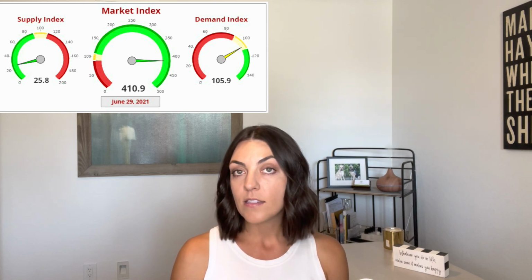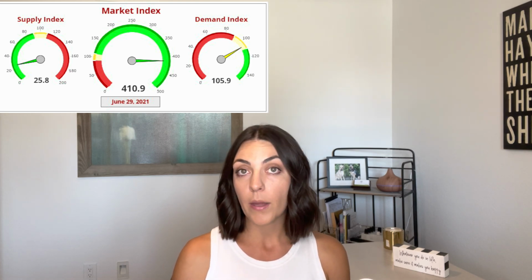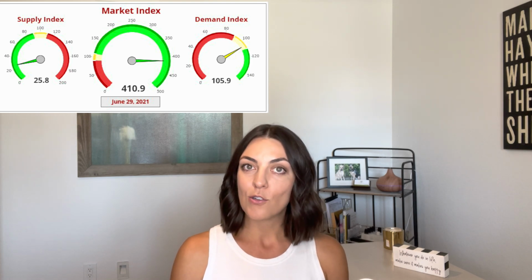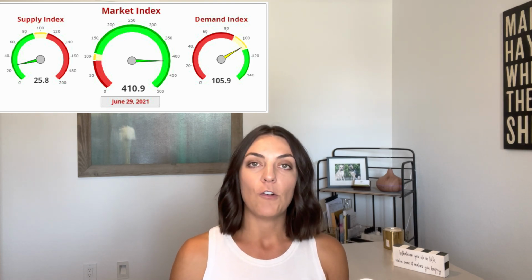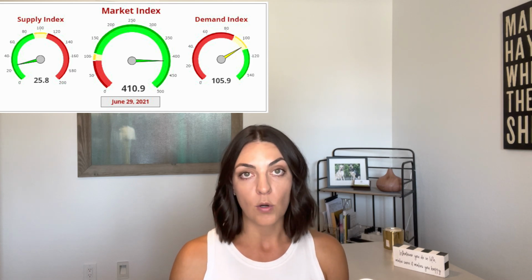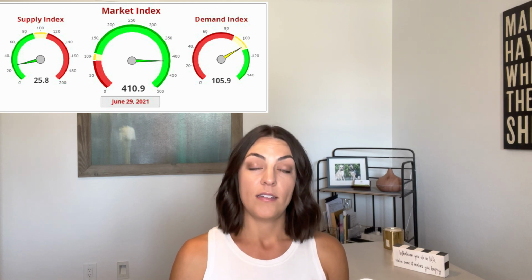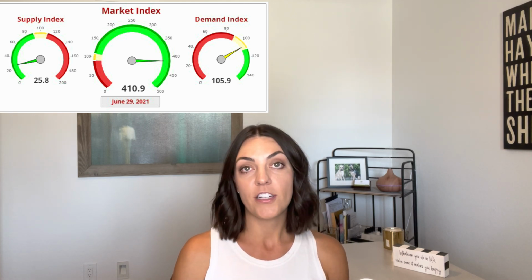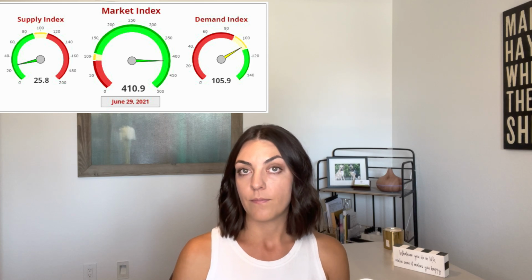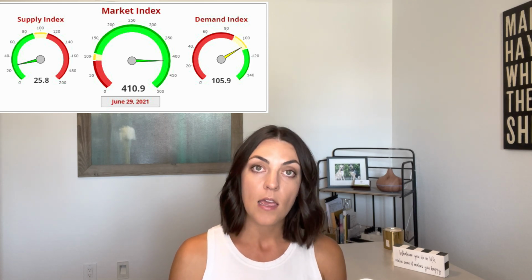In the last couple months, we're now to about 75% below normal, so there's certainly been improvement with supply, which is one of the reasons we're starting to see a shift in the market. Now, if we look over at demand, the demand index is still above normal at 105.9, and that has also gone down since Monday. That was 106.4 on Monday.